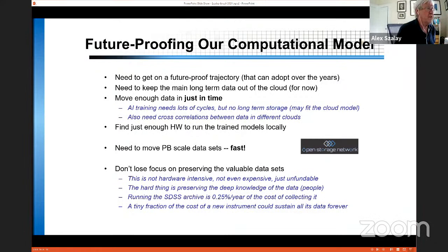But we need to move petabyte data sets fast. This is what we designed the Open Storage Network project for, where we are trying to build a petabyte-scale cheap appliance that can sit in critical places in the infrastructure and can transfer a petabyte in a day. So it can saturate the 100 gig networks, and it can also store petabytes of data. We are trying to place this at critical locations near big computer centers and near some big instrumental facilities to create a fault tolerant distributed storage and data movement model.